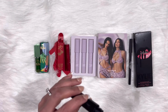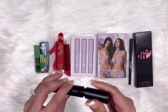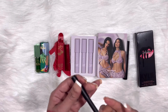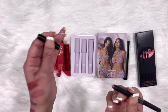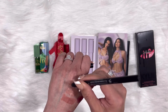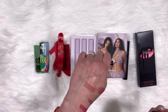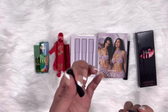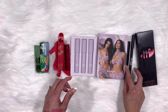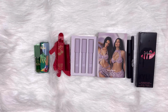You know, the good part of Kylie's cosmetics is her cosmetics are highly pigmented, long lasting, and lightweight. Now pencil. It has the same shade like lipstick because it's a complete set. You know, I have a lot of other Kylie's cosmetics, and no doubt her products are worth buying.